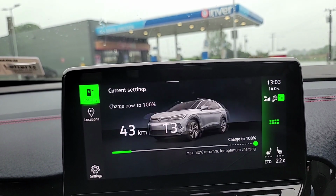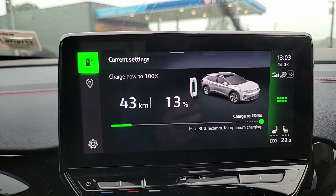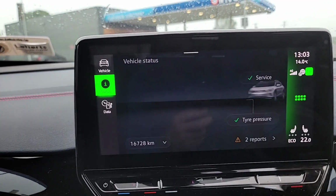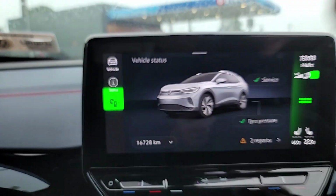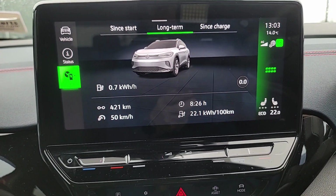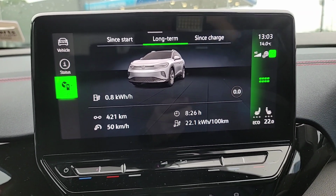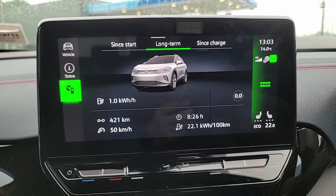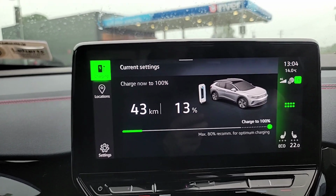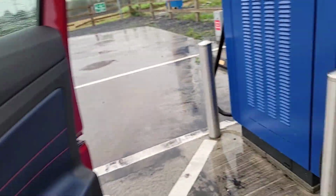Give it a minute. Right, so 13% based on the way I've been driving it, 43 kilometers. If I go into data, vehicle, I've been fairly well eaten up, 22.5 kilowatt hours, long term 22.1. Now this car I can average every day driving about 17, 18, 19. Under 20 is good. But I've been giving it the shoe, heavy on the right foot, over the past 24 hours just to get that battery down to under 20%. So I'm going to get out of the car here now, and we're going to have a look.